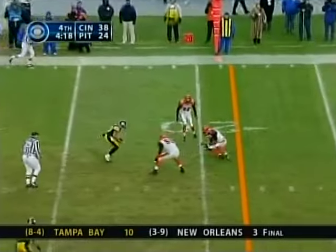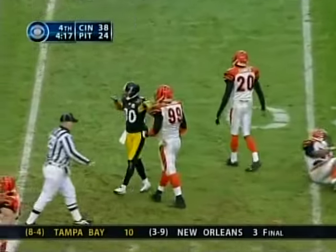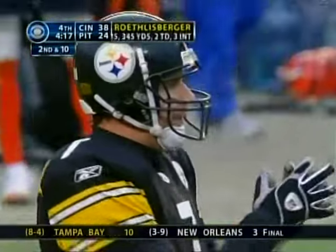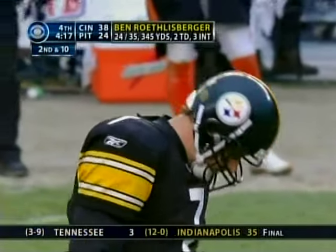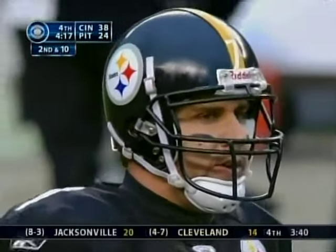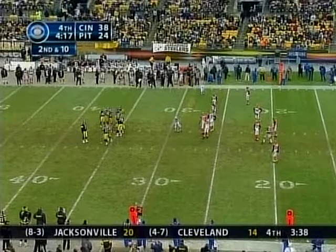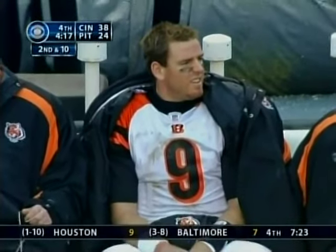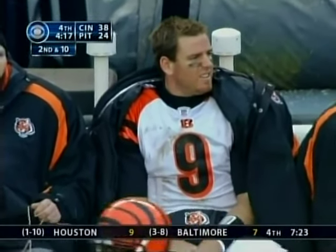Roethlisberger double clutches, almost deflected for another interception as Wilson has it pop free. Stops the clock, 4:17 to go. Well, looking at the way this drive got started, Carson Palmer and his offensive teammates, this game's not over for them. They're not going to be in a position, I think, where next time they get the ball, they can afford a 3 and out and give the ball back to Pittsburgh.